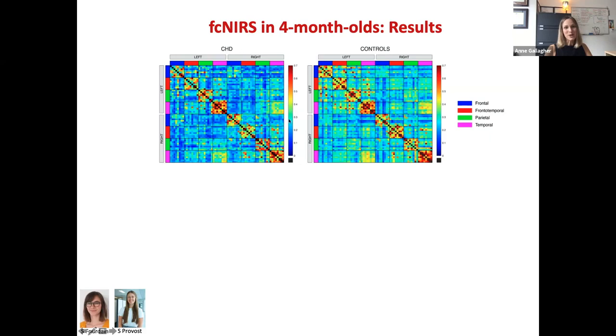So, oh yeah, the color bar. For the warmer colors, like the red colors, they show stronger phase coherence between regions, and the blue colors, or colder colors, show weaker connectivity.